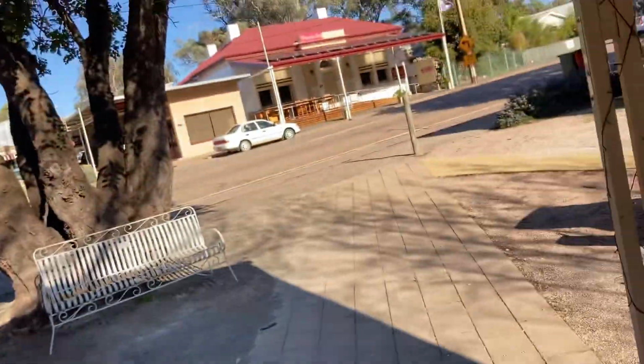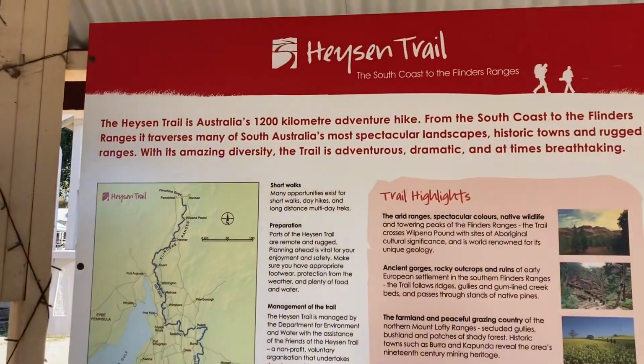Just been out for a bit more riding after town, but the old e-bike's on 0%, completely died. That is literally impossible when it's out of juice. God, they're so heavy. But there's more stuff here as well, like the Heysen Trail goes through here that we saw when we were up in the Flinders.